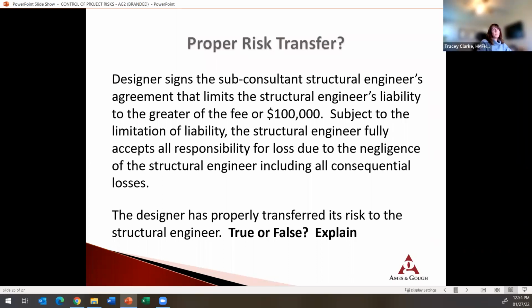I have false. Yes, as I harped on earlier, don't accept the limitation of liability from your sub, because the limitation of liability overrides everything else. If you agree to a contractual limitation of liability, and I don't mean you set their insurance limits, you require $1 million of insurance coverage, that's not a limitation of liability. A limitation of liability is a statement in a contract that says the party shall never be responsible for more than a certain amount of money, in this case, the greater of the fee or $100,000.